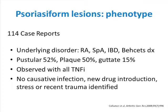And again, it's difficult because these are all case reports and not prospective. One has to be sure, and in the literature that I've seen in these case reports, they've gone out of their way to show that there's no causative infection and that it's related to the new drug, and they've tried to rule out other concurrent triggers that might be leading to these reactions.